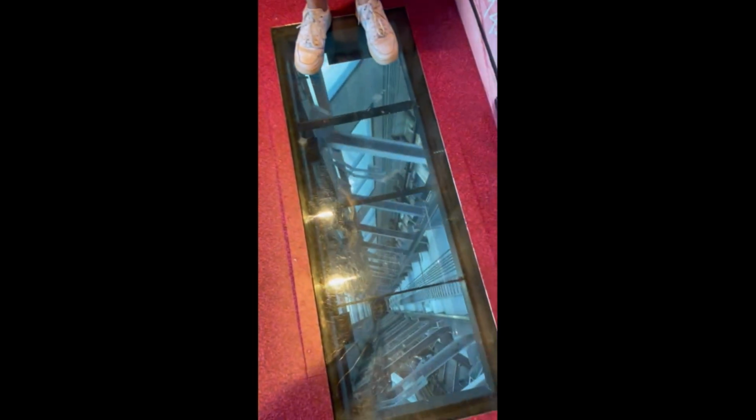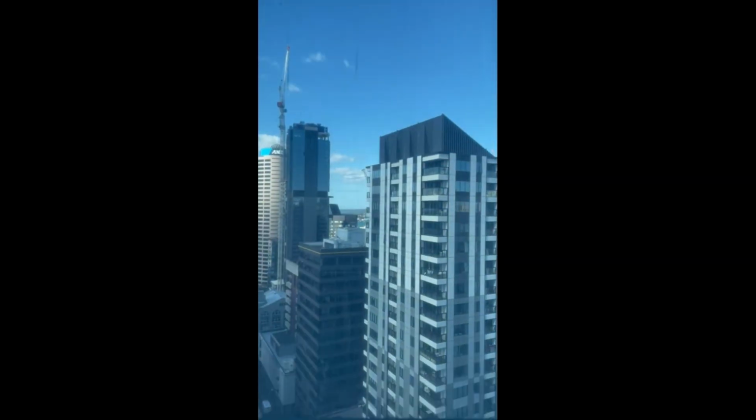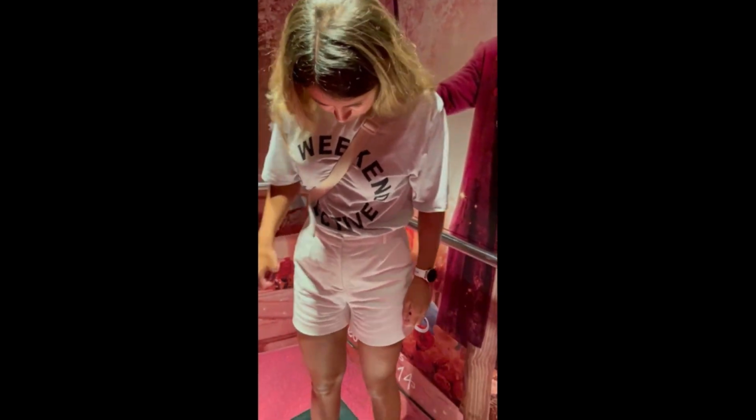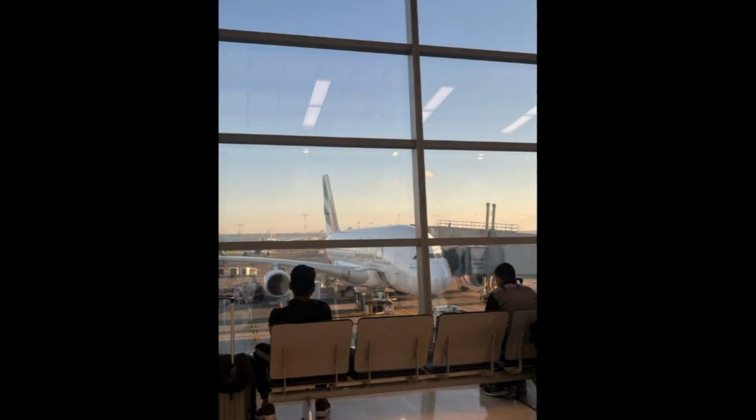Other than that, I don't think Auckland was worth it. There was probably lots of other things. Yeah, it's very built up. Personally, if you're going to go to cities in New Zealand, you're probably not going for the right reason. No. You're going to New Zealand to go and explore the outdoors, the mountains, all of that. If you want to go on a city break, European cities are fantastic.